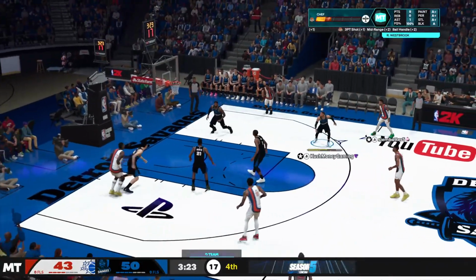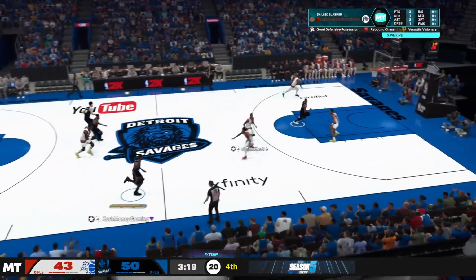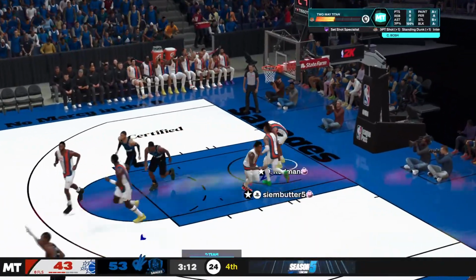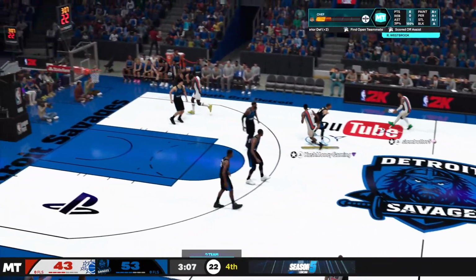Lillard fires away from way outside. Not that time. His 6th miss. He's made 4 of 10 so far. The kick out to Bosch. It's good from long range. Bosch has got the lead up to 10 now for the Savages.